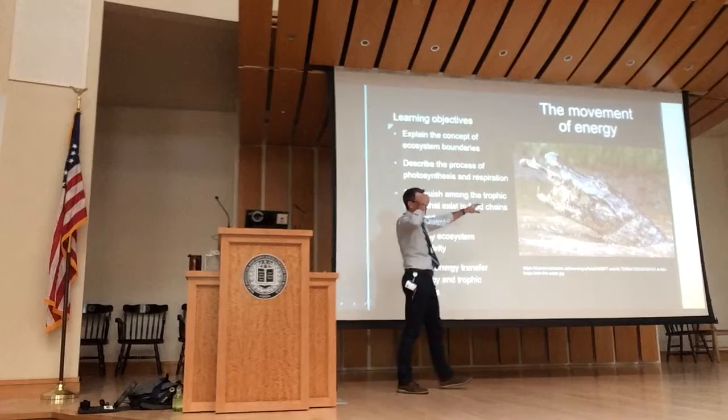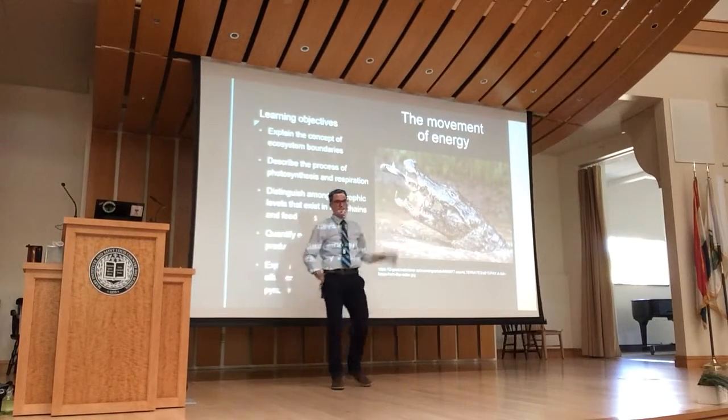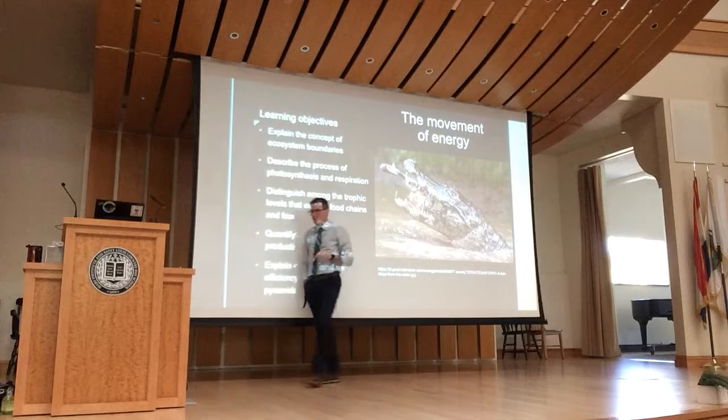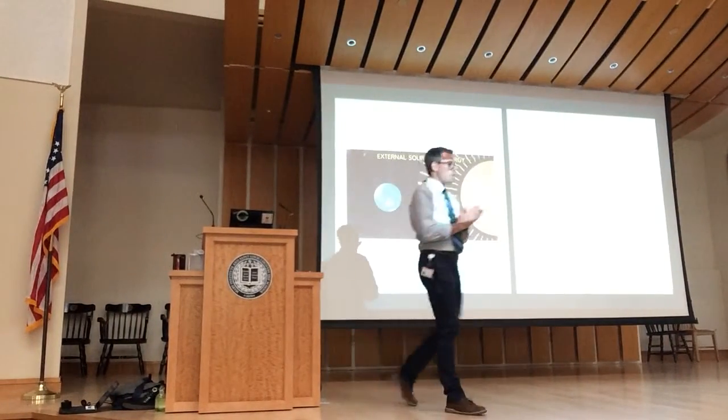I love this picture. This was Photo of the Year, National Geographic in 2015. It's a perfect picture of a food chain. Alligator eating a big fish that's eating a smaller fish. That is a beautiful food chain, agreed? Here we go. Let's start out with where we've been.